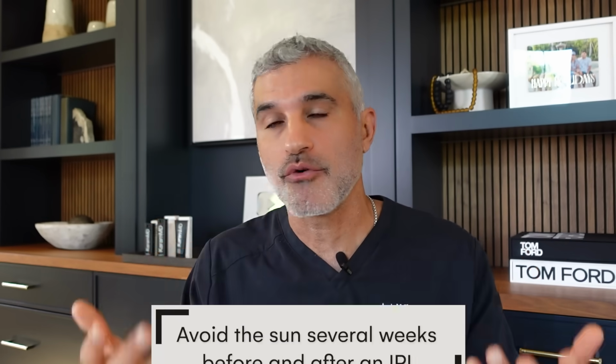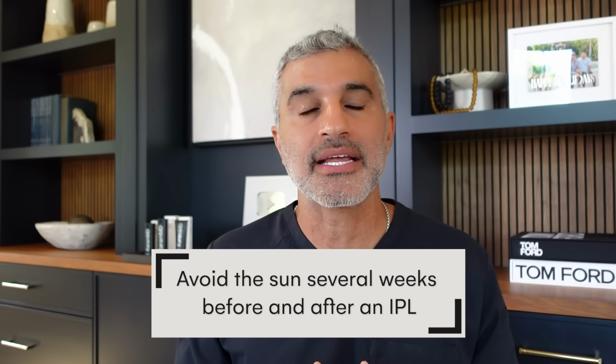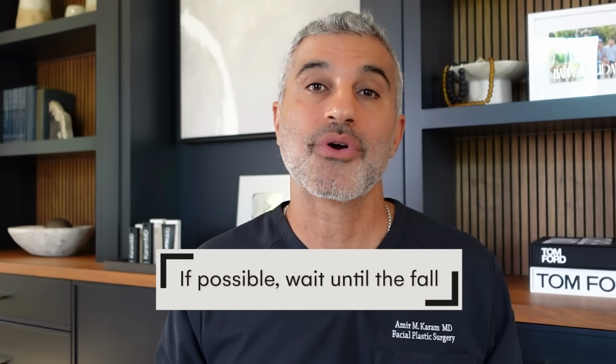Now, of course, if you're still motivated to get it done in the summer, well, you can. You just have to apply these rules. Avoid the sun for several weeks before, for several weeks after. Don't go into getting direct sunlight if you know you're getting an IPL. And if you can do that, you can get it done safely. It's just a matter of convenience for a lot of people during summer that can't happen. And a natural consideration for you and people that get IPL in our practice is that we just recommend you wait till the fall when you're not so busy and have so many outdoor activities.